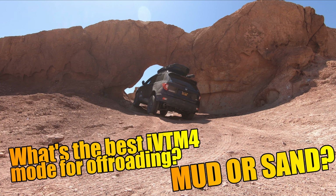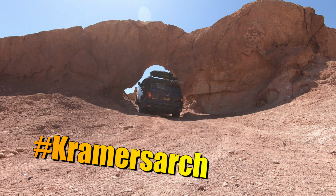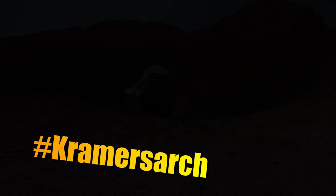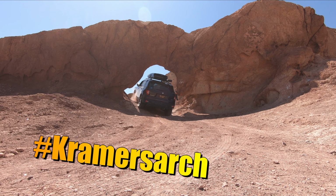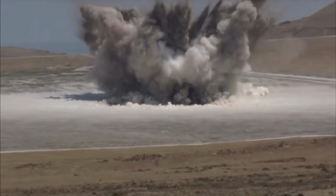What's the better off-road mode for your IBTM4 equipped Honda, mud or sand? And can I really fit through this arch without hitting? Whoopsie. So go ahead and tag along. This is your passport to the Calico Mountains.